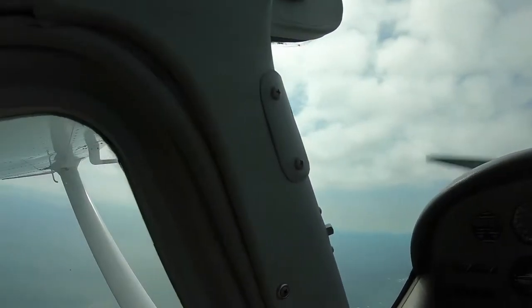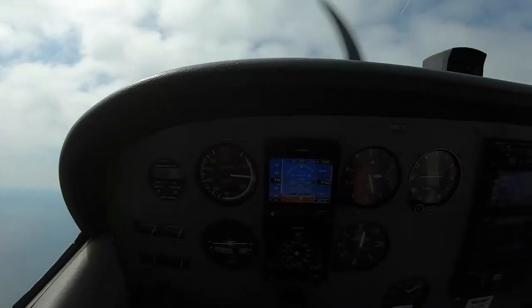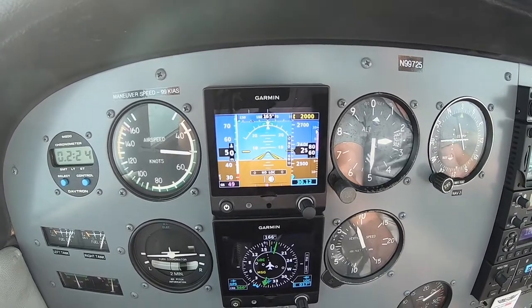Look how high that nose is. Look at that pitch attitude. Look at the speed. There's the stall warning, and all we got to do is just lower the nose.